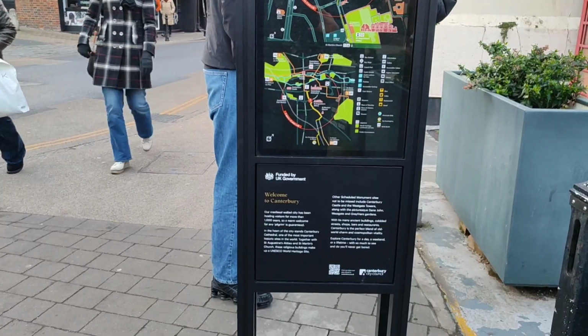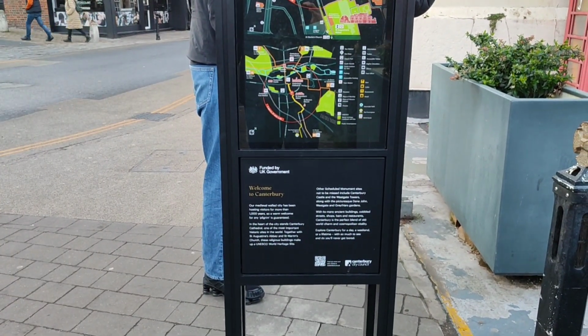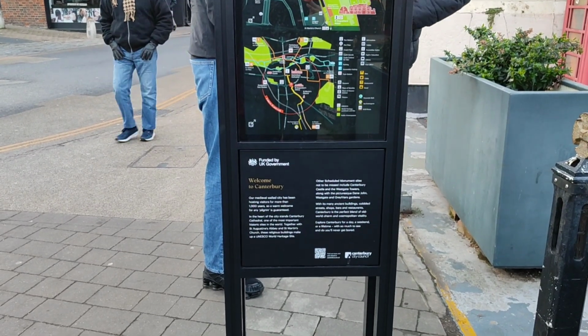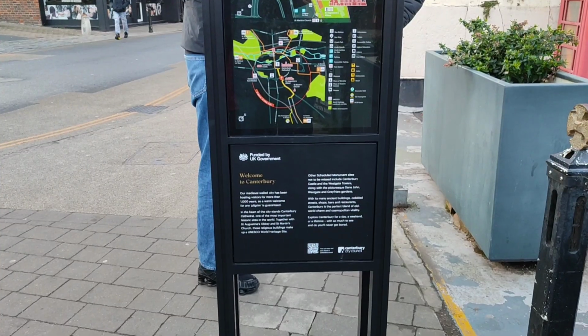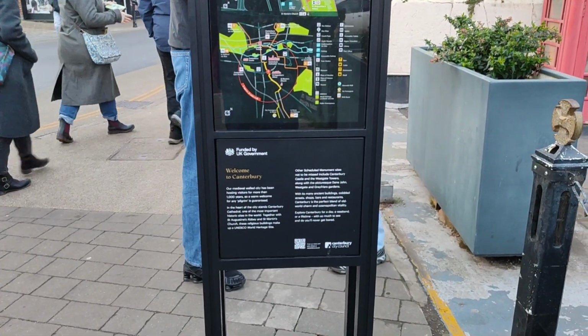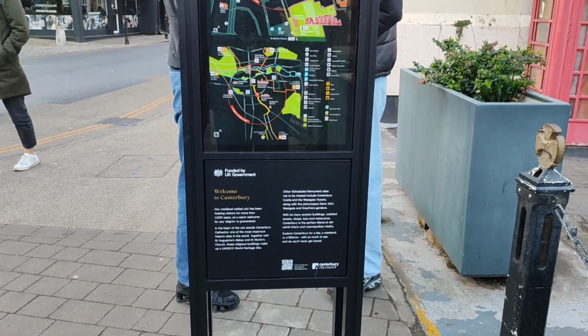This medieval walled city has been housing visitors for more than 1,000 years, so a warm welcome for any pilgrim is guaranteed. In the heart of the city stands Canterbury Cathedral, one of the most important historic sites in the world. Together with St. Augustine's Abbey and St. Martin's Church, these religious buildings make up a UNESCO heritage site.